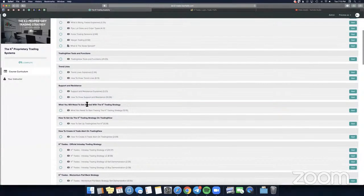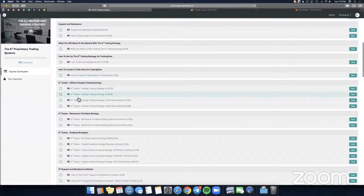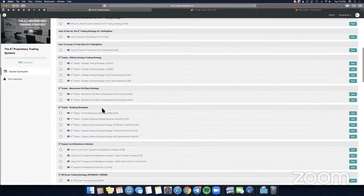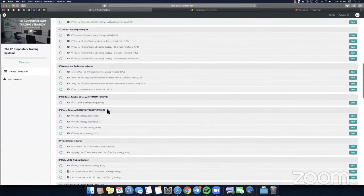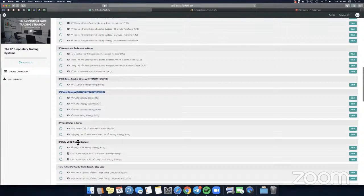And then the K2 momentum indicator that will give you the edge in the market that we all use when we make our entries. On top of that, we have all the K2 strategies right here: the official intraday strategy, the momentum pullback strategy, scalping strategies, the K2 SR zone trading strategy. This is a strategy that I use for all the K2 signals. So if you guys want to learn that strategy specifically, which is what I recommend, it's probably the easiest thing to learn aside from the US 30 strategy. And it's super easy if you trade it on the 4 hour like I do. So we have that, the K2 pivot strategy. This is the most popular one right now as well. And then the K2 daily US 30 strategy.